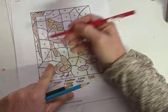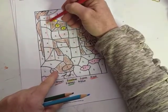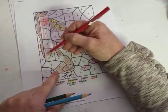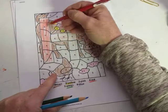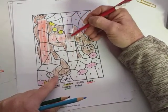So let's just kind of do this. And here's a bunch of 4s. Hey, can you guys recognize that letter? It's one we've been working on. It's one we're talking about today. Can you think of some words that start with that letter we're talking about today? Do you remember? Did you already forget?